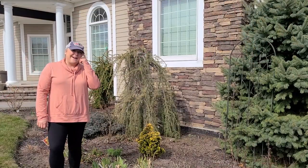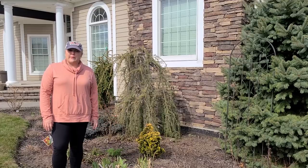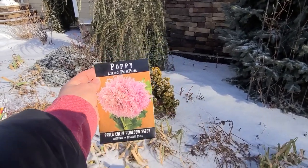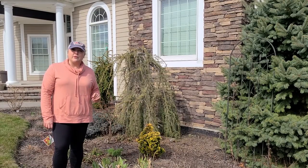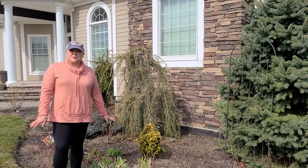Welcome back. So I'm out in my front beds today, and a couple months ago when there was still snow on the ground, I had sprinkled some poppy seeds. And this weekend when I was fertilizing, I trampled all over these beds, and I'm pretty sure that if there were any chance of those poppies germinating and starting to come up, I probably squashed those with my feet.